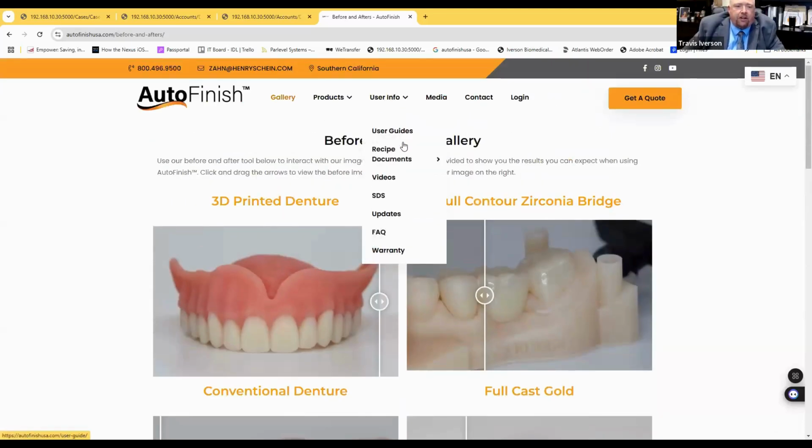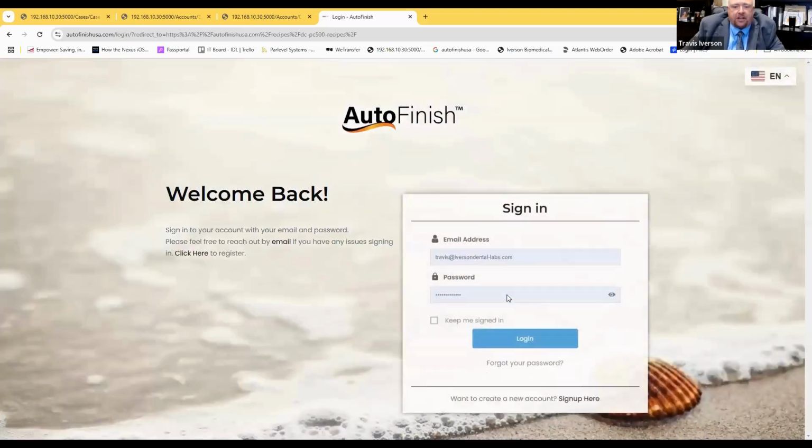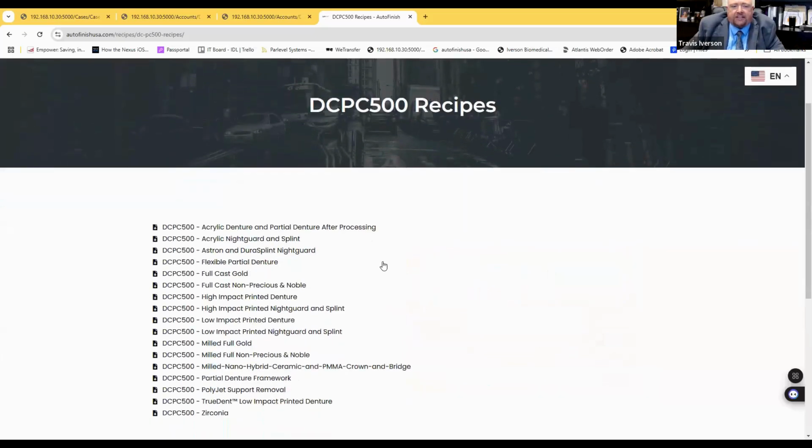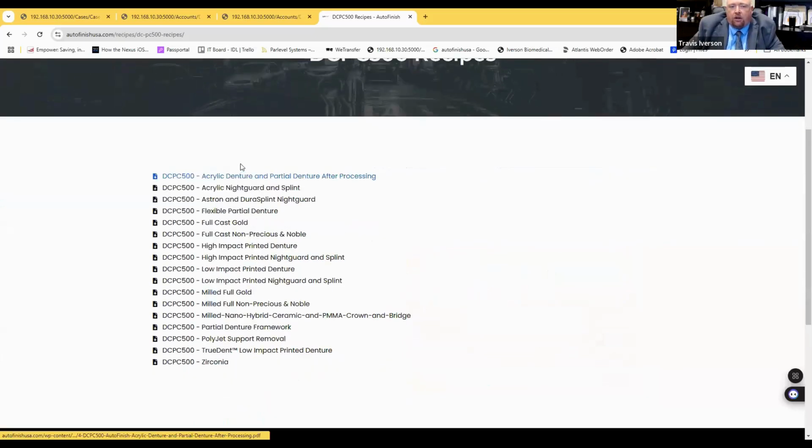Once you become part of the AutoFinish community, you'll get these recipe documents and you will be able to access these. This will give you all of the recipes for each one. The 4 things that come up when you're doing AutoFinish are RPMs, runtime, media, and compound, also known as soaps. Those are the 4 variables that allow you to validate different materials and slow or speed it up, run it longer, run it shorter. These are what allowed us to validate all of these materials and come up with recipes.